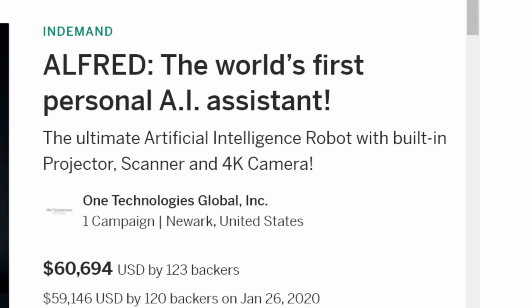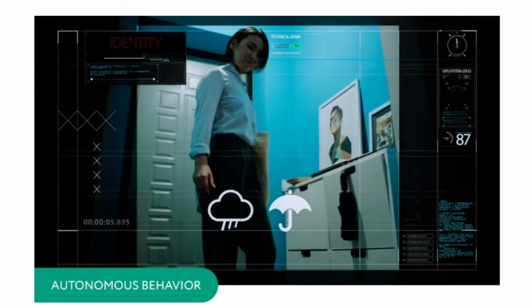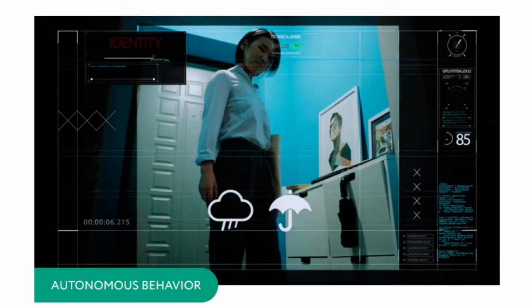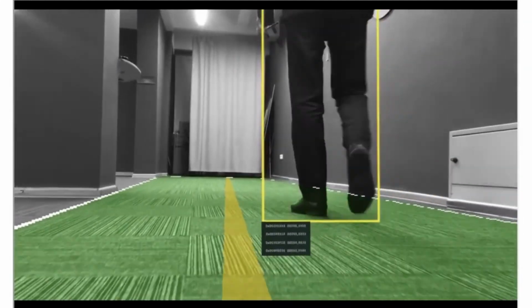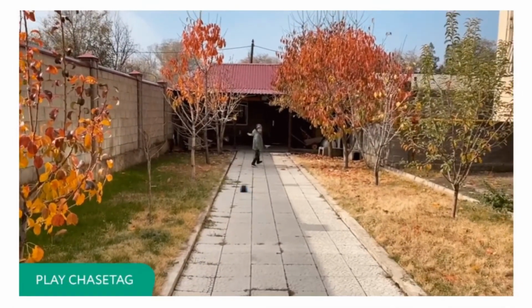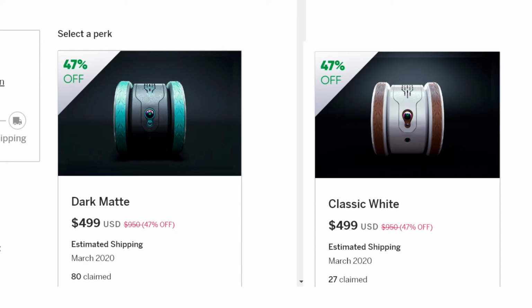Now it says right here that Alfred is the world's first, once again, it's the first, unless of course you count all the others that come up through crowdfunding, the world's first artificial intelligence assistant with smart and autonomous behavior. Alfred is a robot that follows you wherever you go with the power to photograph, record, project, scan, listen, play, teach, and much more. It's kind of like having an Alexa that's going to follow around and, well, spy on you everywhere, I guess. There's only one problem. It's probably the way it's made, the way it acts, the way it's supposed to be doing all these things. And let's face it, let's look at that price.